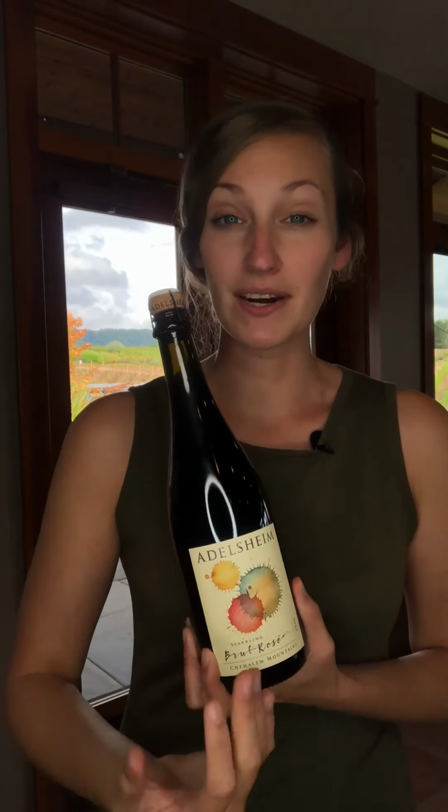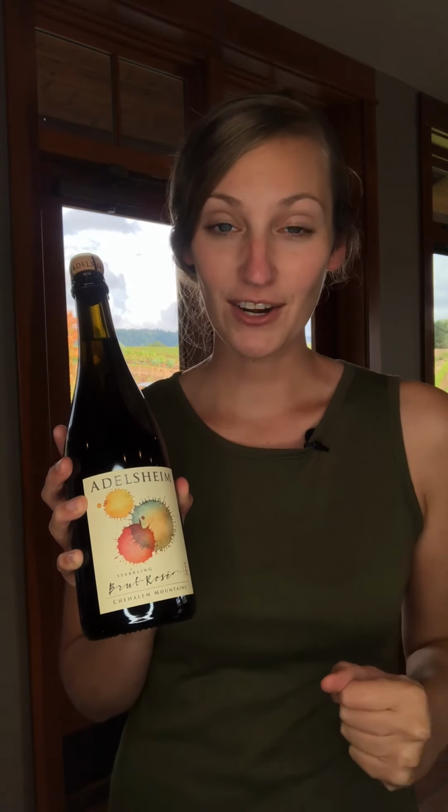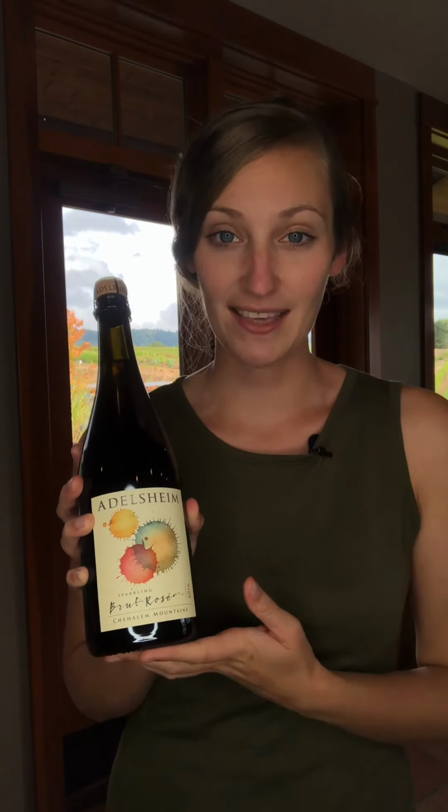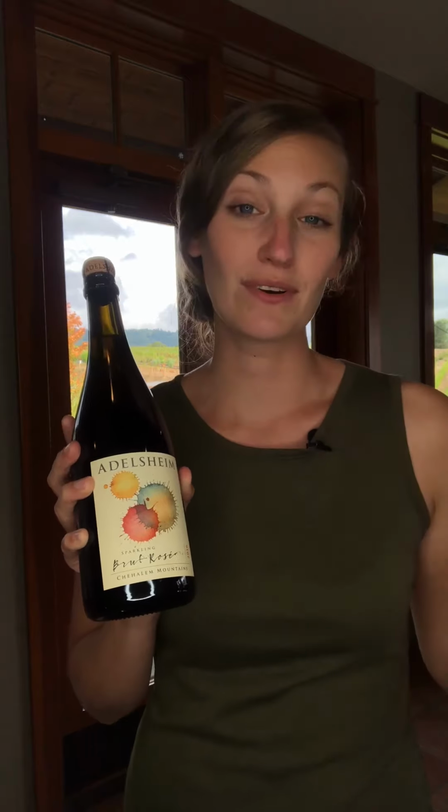Now, something a little bit different for the 2016 vintage in comparison to its previous vintages, all of the fruit that made it into this Sparkling Brut Rosé is from Bryan Creek Vineyard, which is located within the Chehalem Mountains AVA. Because this is a Chehalem Mountains focused sparkling wine, you're gonna find a lot of similar characteristics as you will with, let's say, Breaking Ground and Staking Claim.